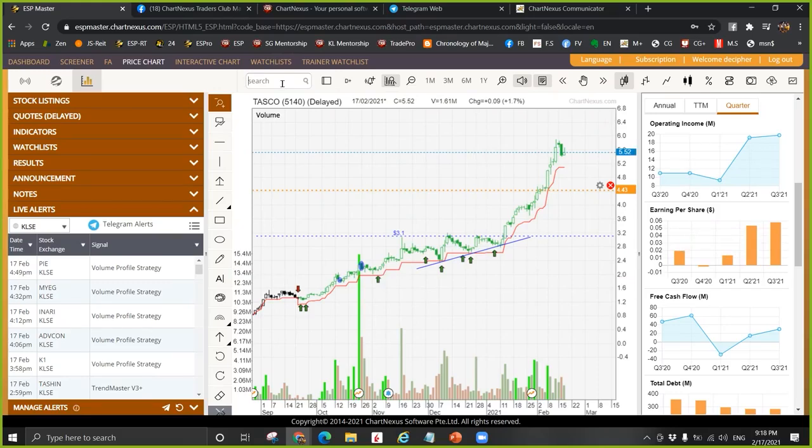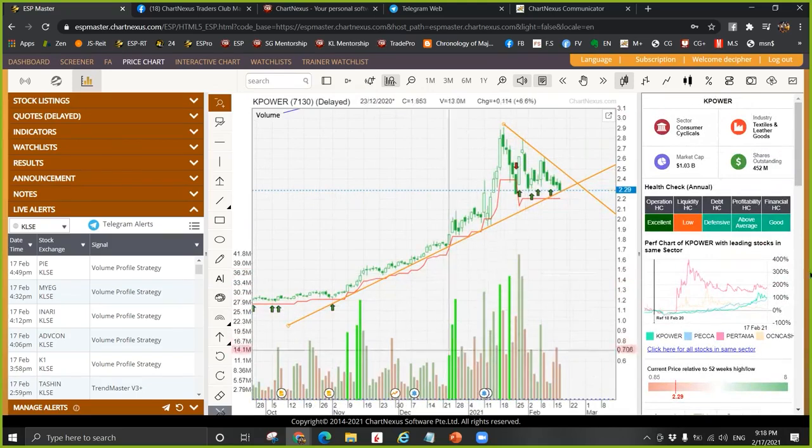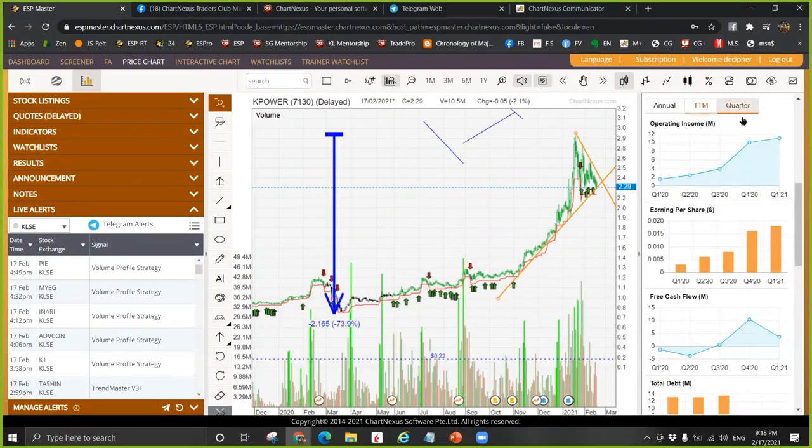Okay, now the next one is called KPOWER. Also, this is tonight's topic. Now, KPOWER, okay, if you have missed a bulk of the move, don't worry, right? Because why? You take a look at the earnings. The earnings is still growing. Can you see? The earnings is very strong and is still growing. Therefore, these four companies have the same characteristic in terms of the earnings.